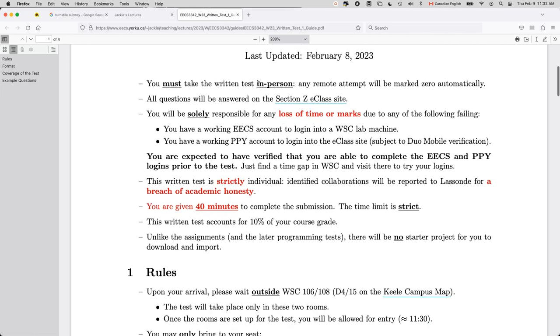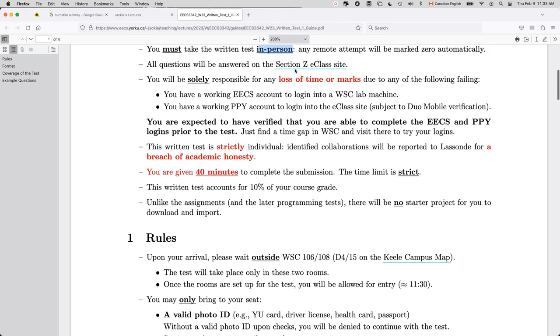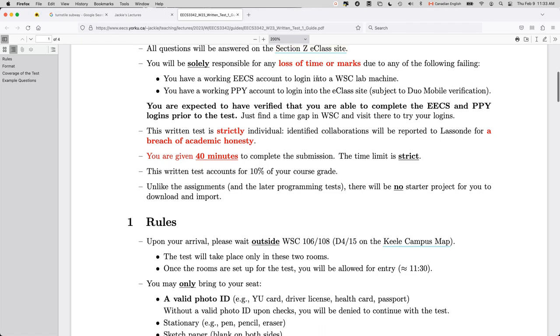All right, you must take the test in person. Please don't try to take it remotely. We're going to have a sign-up sheet for you and check ID. If you try to complete the test remotely, you'll just get zero, right? You want to make sure you show up. And the questions will be answered on the eClass side. That's why it's so important for you to make sure your Passport account works.